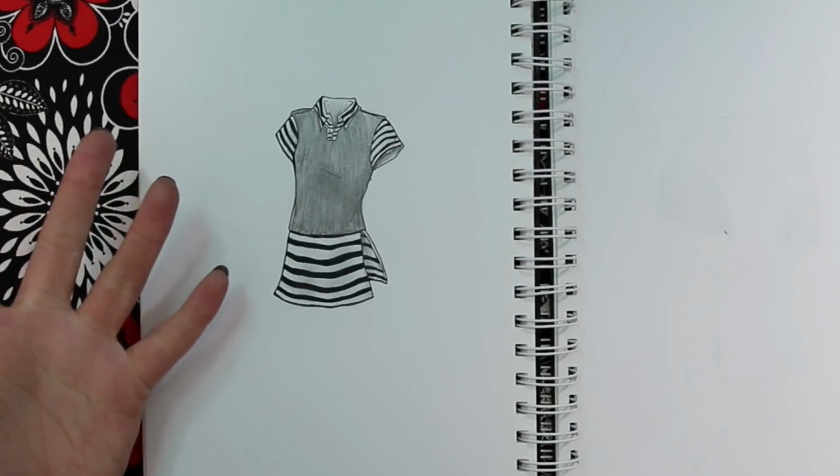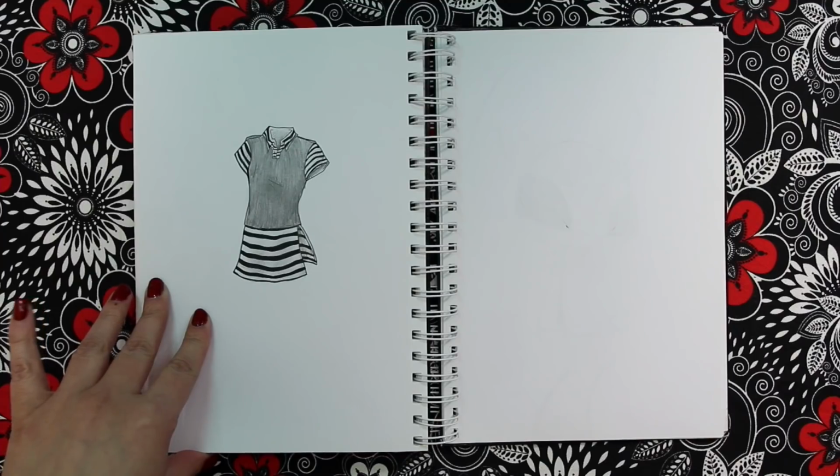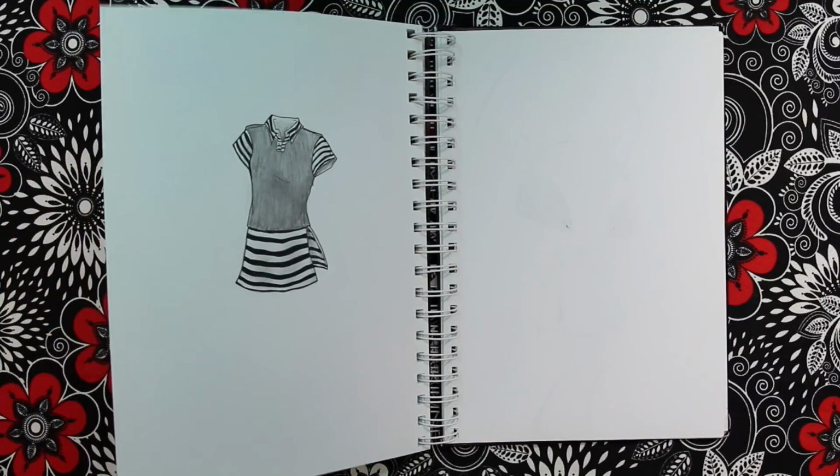This was just an idea for a shirt that I really wanted. I don't know why, I've just always really liked horizontal stripes. Maybe because they look less referee-ish. Check it out, I'm a fashion designer.